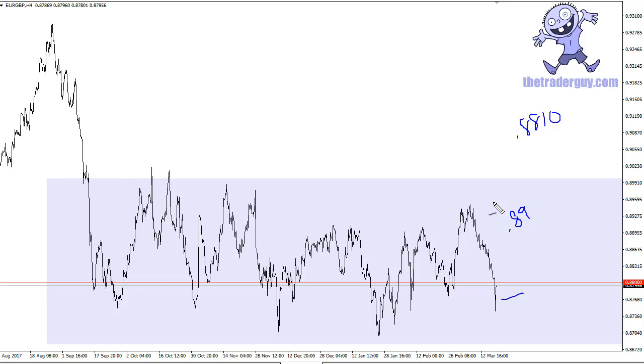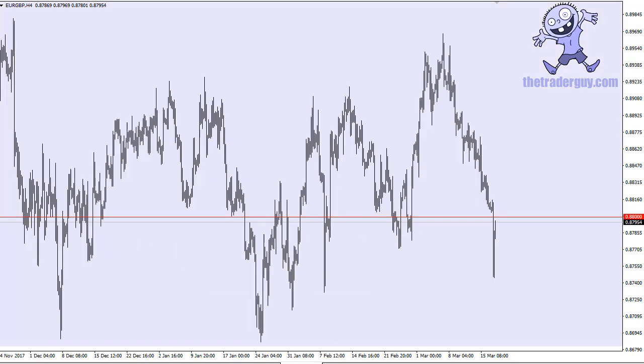I'd have a stop a little bit below 88. You're just playing the bounce here. This is a pretty straightforward trade. We want to see some type of conviction.